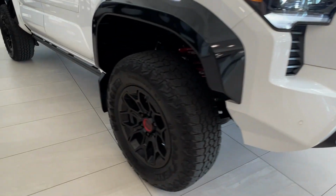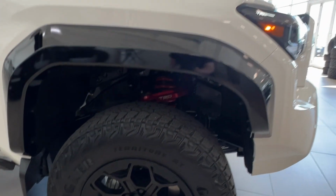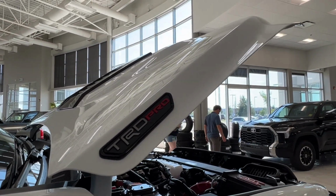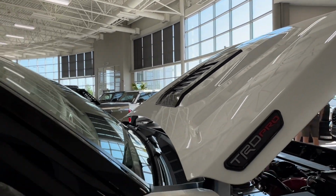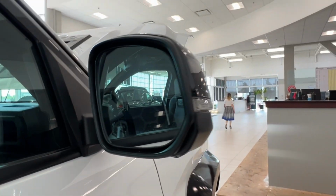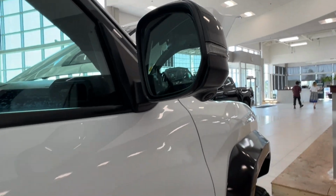Along to the side here, we have the black alloy limited TRD 18-inch wheels. You also have that red TRD shock. Then up front, you also have the TRD Pro plaque. This is on both sides, and then you have that hood grille in the middle you can see there. On your side mirrors, we have integrated turn signals, blind spot monitoring, and then cameras on the side. This guy contributes to your surround view camera effect.